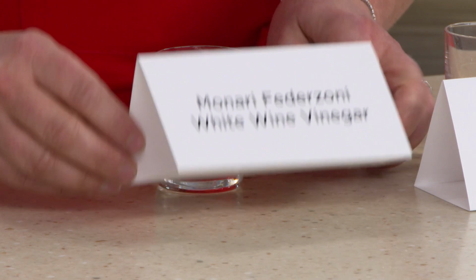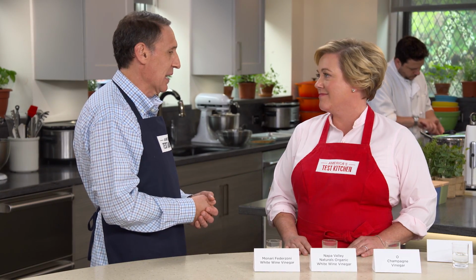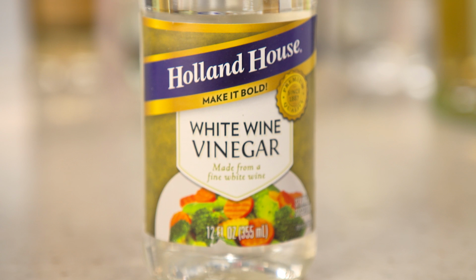This one, which I also liked, is from Italy. You know, there were no bad choices here. They're all vinegars, but this did not have much sugar, and we thought was less complex than the top choice. All right, and last, and definitely least, this is Holland House. This was at the bottom of the rankings as well. It just didn't have any personality other than acidity.